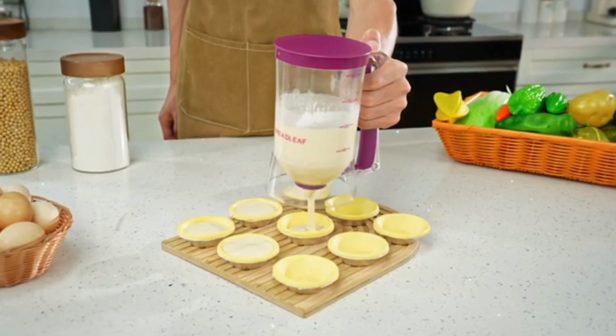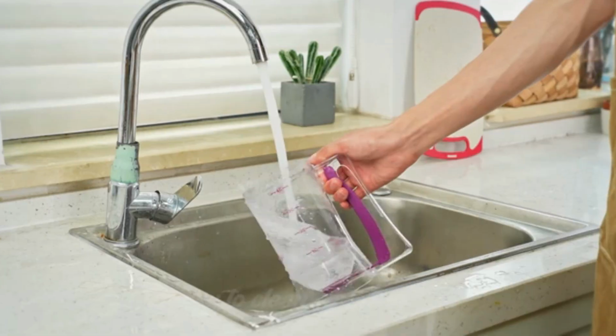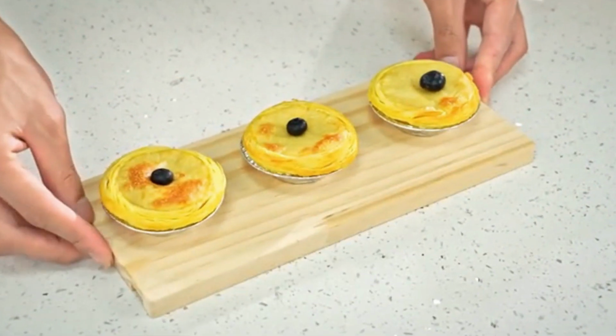The Ibeo pancake batter dispenser has a built-in manual metal whisk. Just give the easy-to-use mixer a quick turn or two, and the internal whisk will do the rest. The last batch of pancakes will be just as perfect as the first.